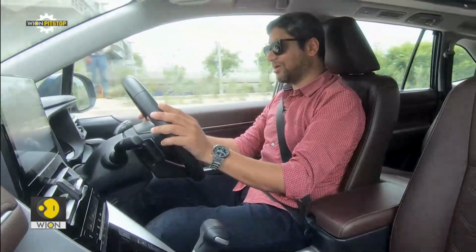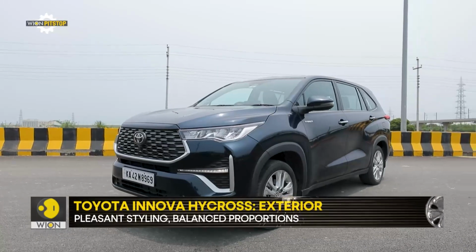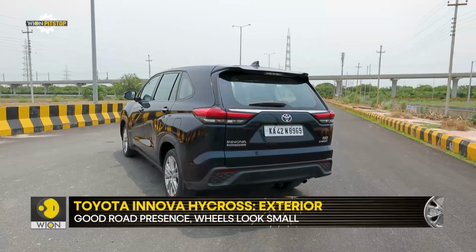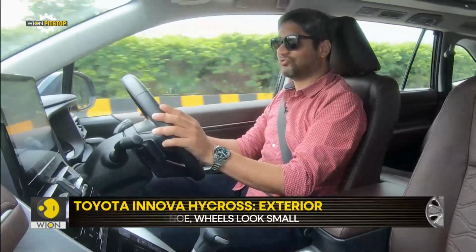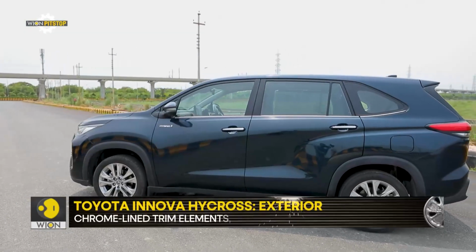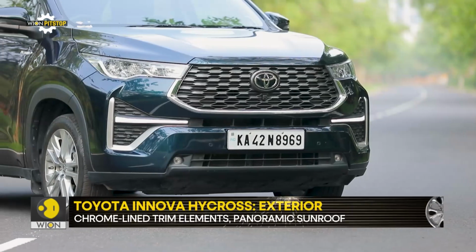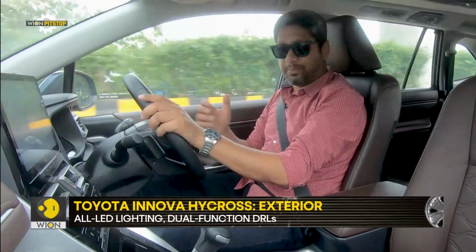But overall, there is no getting away from the fact that the HyCross is still very clearly an MPV. It's a very smart looking MPV, don't doubt that even a bit, and it looks pretty desirable as well, if I may say that. But it does not really have any SUV design treatments to show off, much to the disappointment of Toyota, I must say, because the company has really tried.